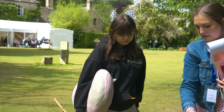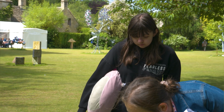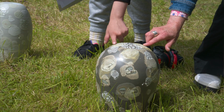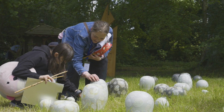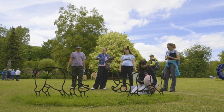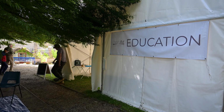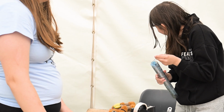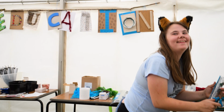What we notice with our workshops is that children's confidence grows throughout the day, and often they are quite hesitant and don't even want to be part of a group, or they're feeling quite awkward. But through being outside, through the work with our tutors and through the workshop and the making, they are able to communicate, and they definitely go home with a sense of feeling that they've achieved something.